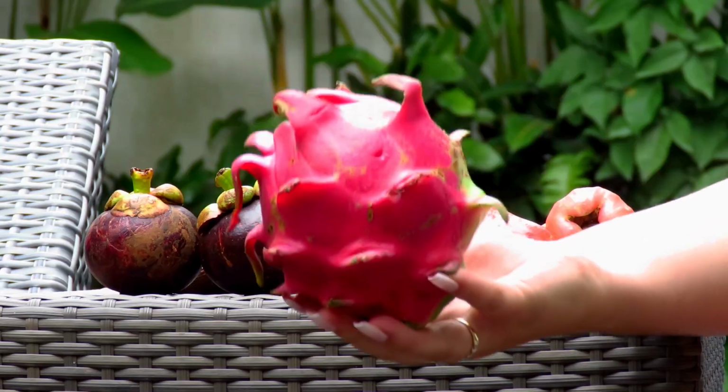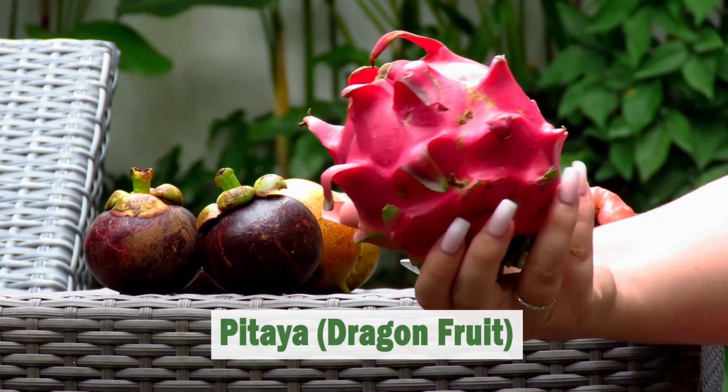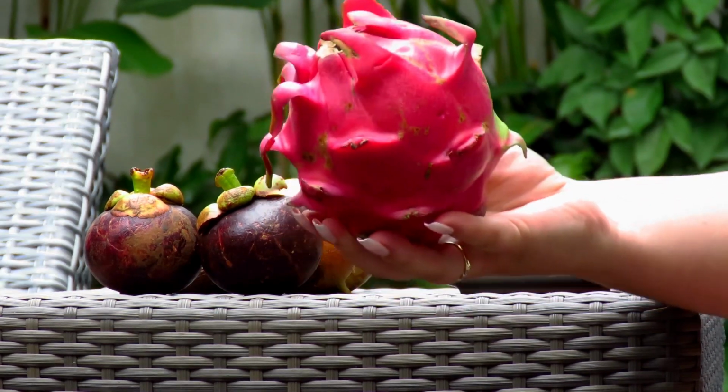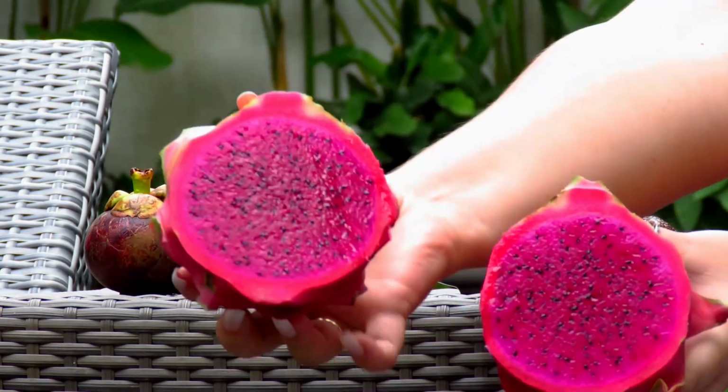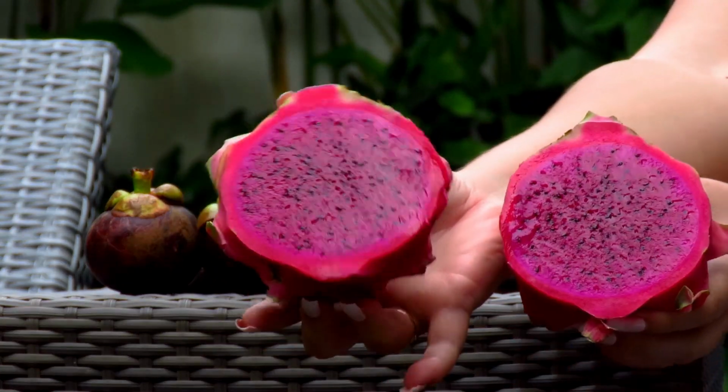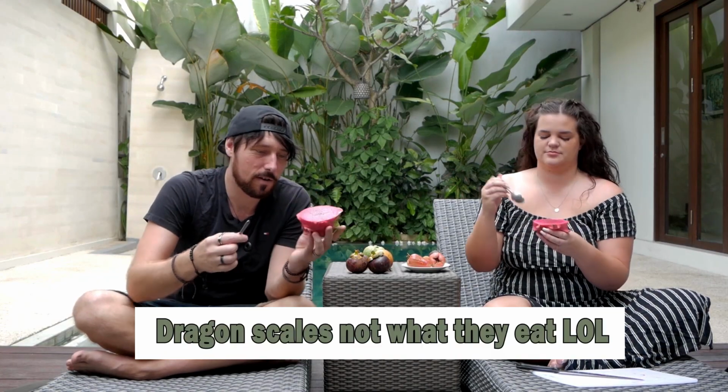I'm going to start with the pitaya. So the pitaya is also commonly known as a dragon fruit. They are either white or a deep purple in flesh, and they are actually the fruit of the cactus family. So it's a cactus fruit. We have a very, very purpley pink pitaya. It does kind of look like what a dragon would eat, you know? We get these a lot with smoothie bowls over here because of the vibrant color.